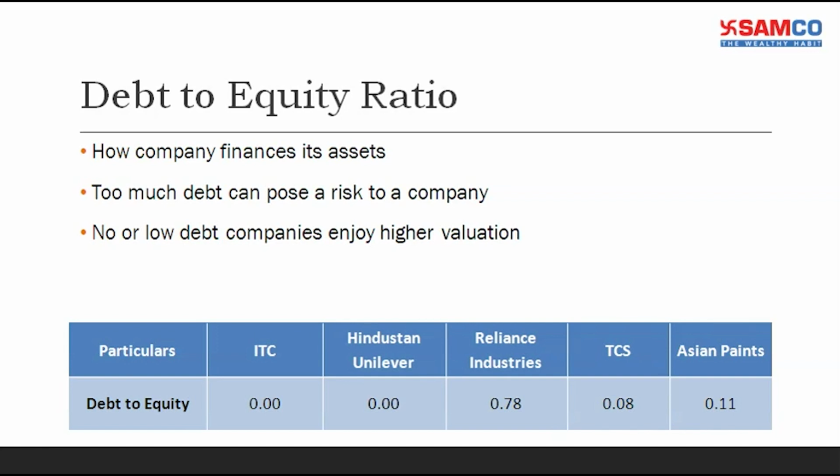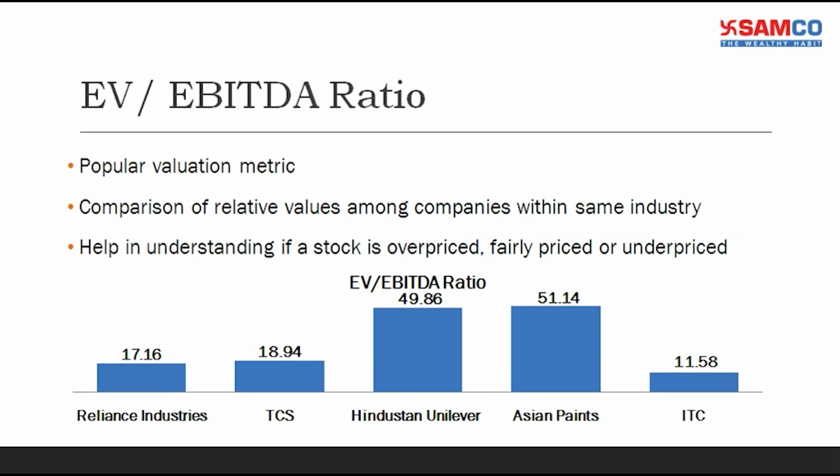Coming on to valuations, EV upon EBITDA is a popular valuation metric to compare the value of a company to its industry peers. The comparison of relative value among companies within the same industry is the best way for investors to determine if the price they are paying for a stock is more than its fair value or lower. Now, these ratios can also help in understanding if a stock is overpriced, fairly priced, or underpriced relative to the company's true money-making potential in the same industry.